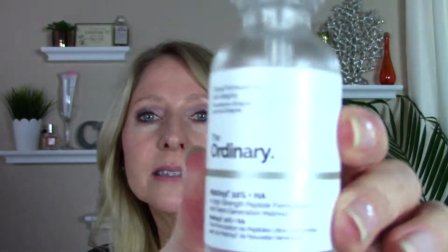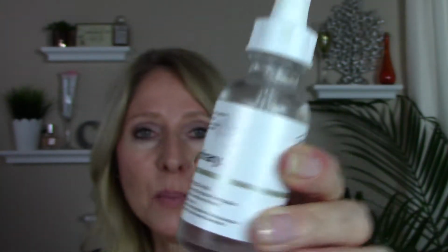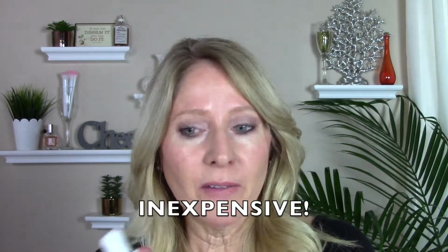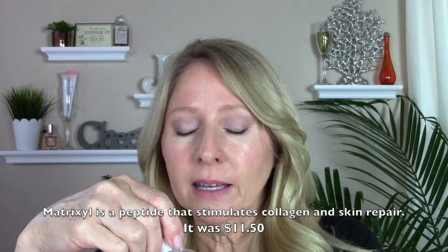And then this next item is by The Ordinary. It's their Matrixyl plus HA. I bought a few things from The Ordinary because they were so inexpensive and new and kind of exciting. This, I think, was $5 or $6. Comes in this dropper, and it's clear. Doesn't smell like anything that I can think of.